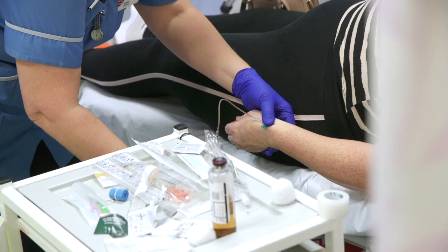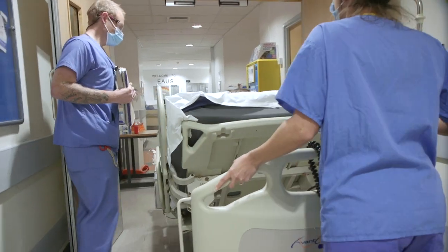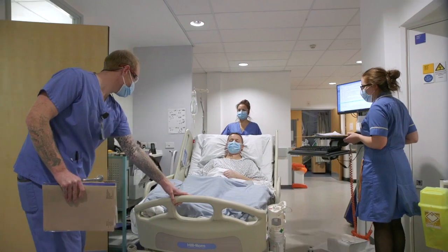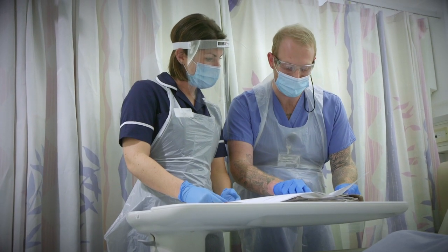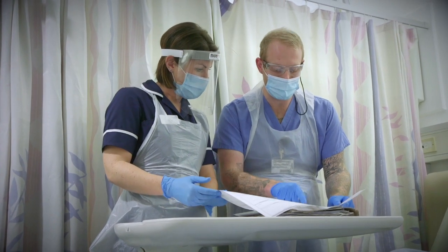I did my training and finished in 2008 and qualified as a staff nurse at the Norfolk and Norwich Hospital. I worked on the unit and then I progressed to a Band 6, a deputy sister on the unit, and then I progressed into my post that I'm in now. Working through each band of nursing, going from a 5 to a 6 to a 7, is really, really interesting because your roles are very, very different, but ultimately your main aim is always the patient's experience.